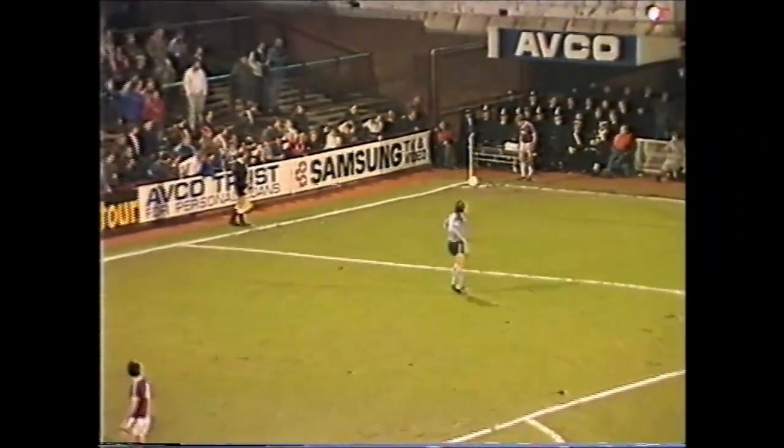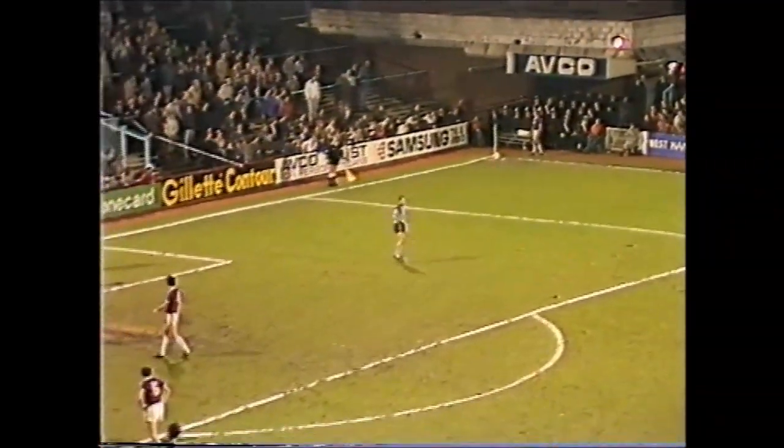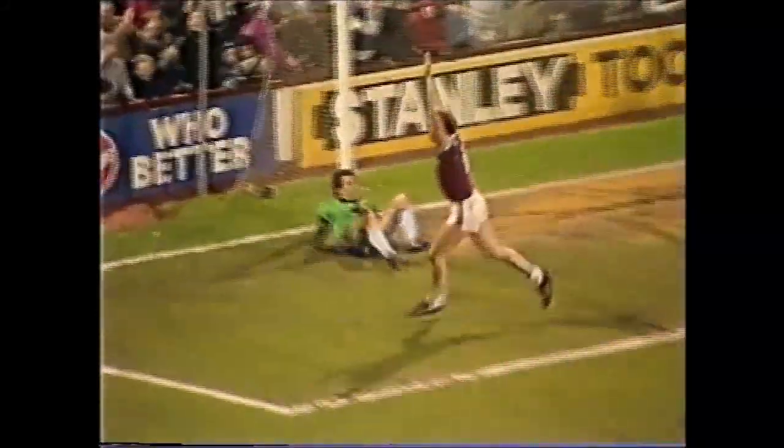Mark Ward. Tony Gale flicks it on, and skipper Alvin Martin volleys his first goal of the season.